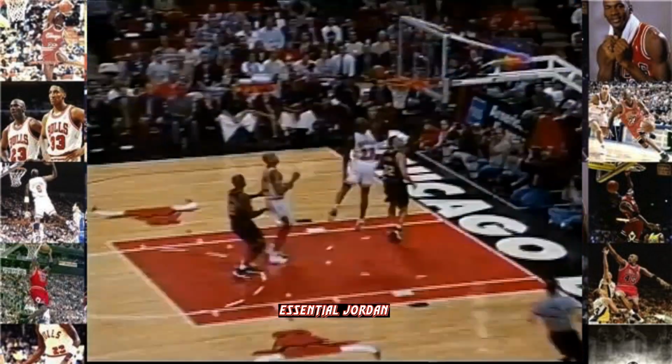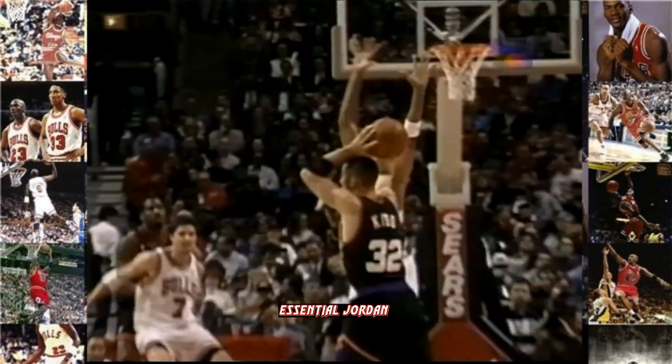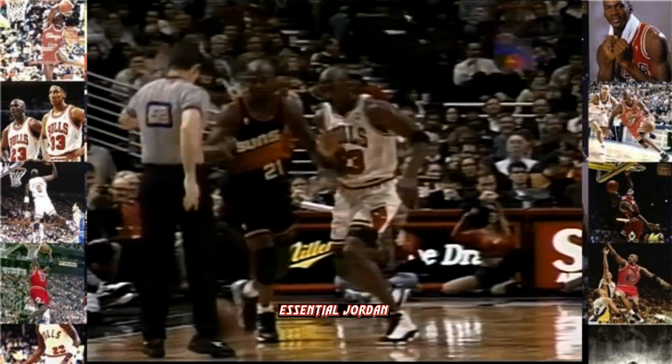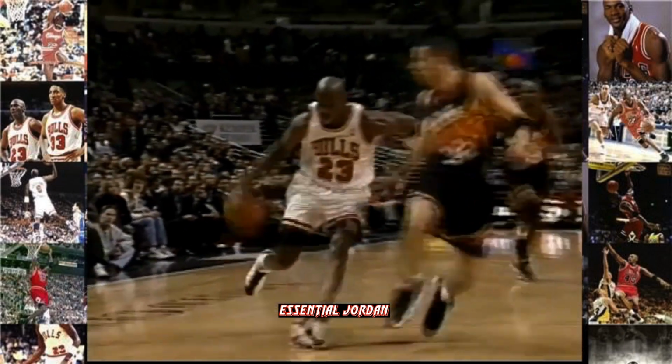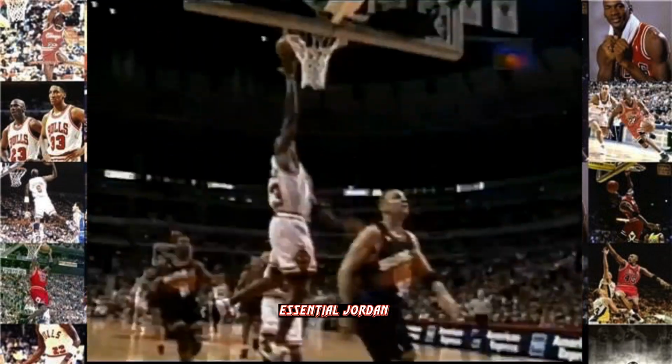MJ knocks it away, gets it off the official's foot. Behind the back, and in the lane lays it in. That's when an official can really help you out in the game. George McCloud looked over at Monty and said, "Hey, what are you doing?" And he said, "Look, I'm sorry." Referees, when they're on the court, they're part of the game.